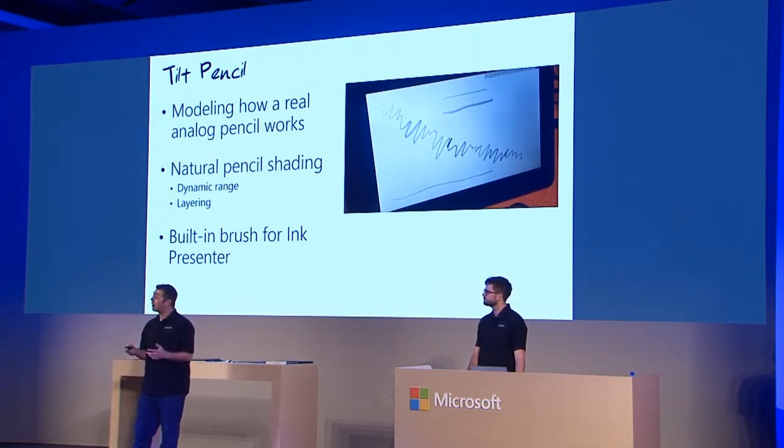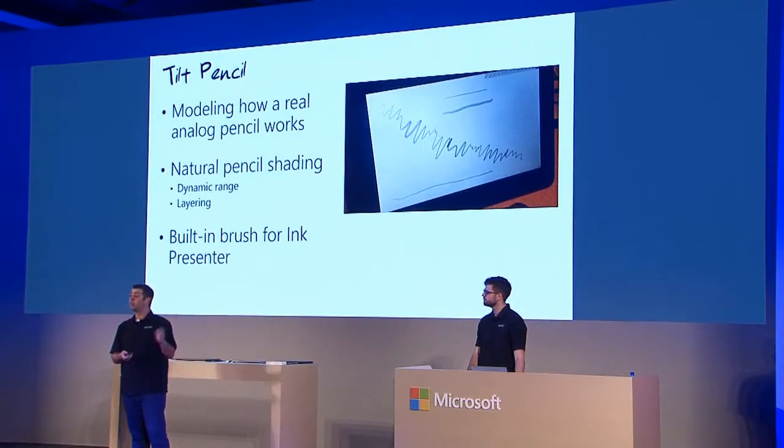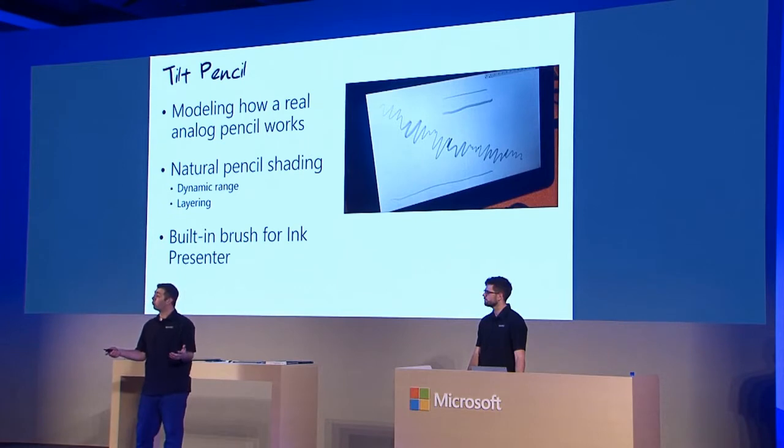We also support layering in the engine. When you use a real pencil and you do a pencil stroke and you do another stroke over top of it, there's subtle blending that you'll see of one stroke over the other. Windows Ink is able to replicate that with our rendering techniques. And this built-in brush, as Connor was talking about, if you use our Ink toolbar, you get this for free. If you're using InkPresenter in a Win32 application, you get this for free. And the demonstration video you saw there is shown on the Wacom Cintiq device. Also on external digitizers like the Wacom Intuos Pro, this just works.